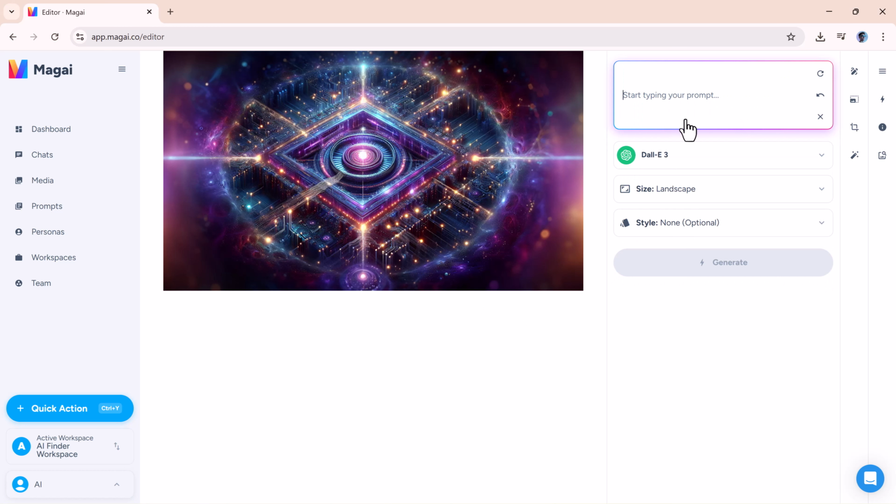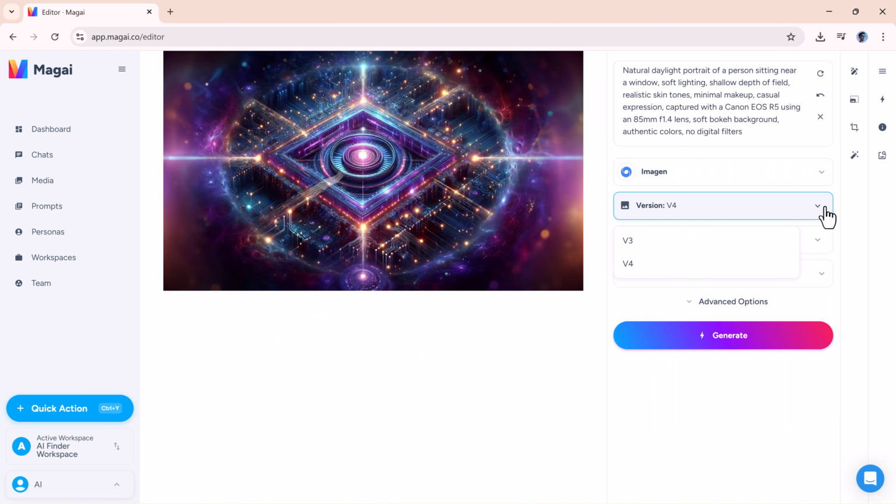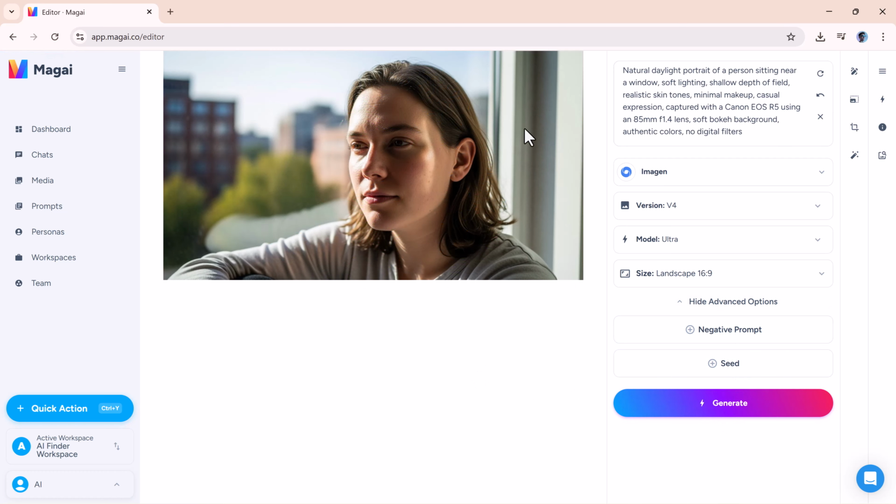Let's try another one, a natural photo of a person sitting near a window. I selected the Imagine model, switched to Ultra mode for extra realism, and added a negative prompt to remove unwanted elements. In seconds, it generated a photo that looked almost lifelike, like it was captured on a professional DSLR camera.